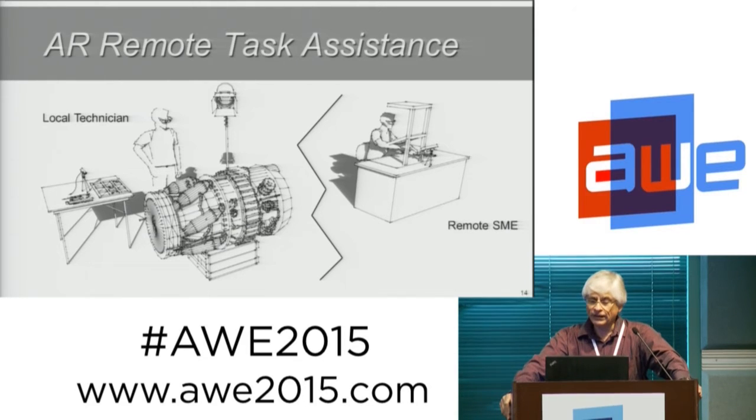Here's our remote SME. Here I'm showing them actually using a non-head-worn system where the eyewear that they're wearing is literally just stereo glasses, enabling them to look at stereo monitors. The point is, there's lots of different ways in which we can implement these environments, lots of different technologies. I'll talk a little bit about them in a couple of minutes.